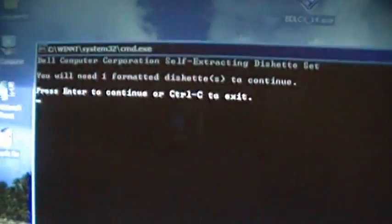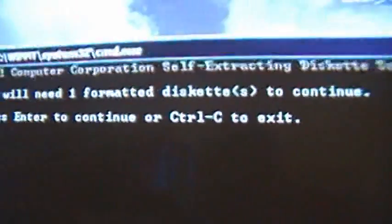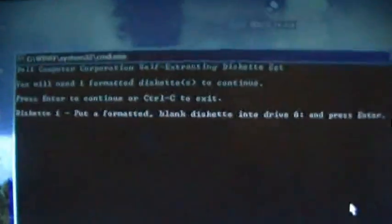Okay, a command prompt. I almost said DOS prompt. Dell Computer Corporation self-extracting diskette says we need 1 formatted diskette to continue. Okay, batch file, do your thing. Enter. Put a formatted blank diskette into drive A and press enter.